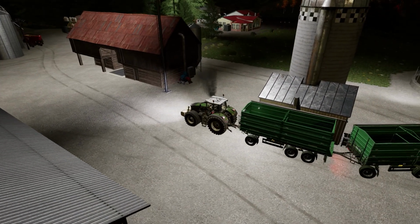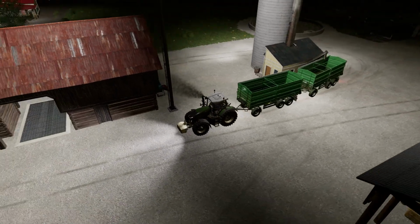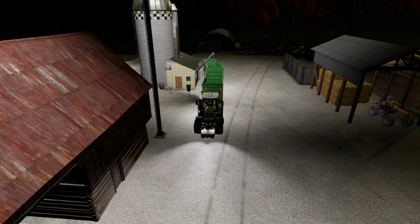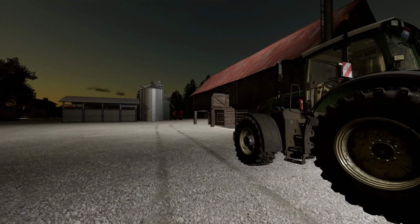Oh no. Yeah, okay, we don't have any to move over. So, I guess is what it is for now. We'll probably just shut this guy down. He can hang out here. We can move these trailers around tomorrow, make sure we're actually making silage.